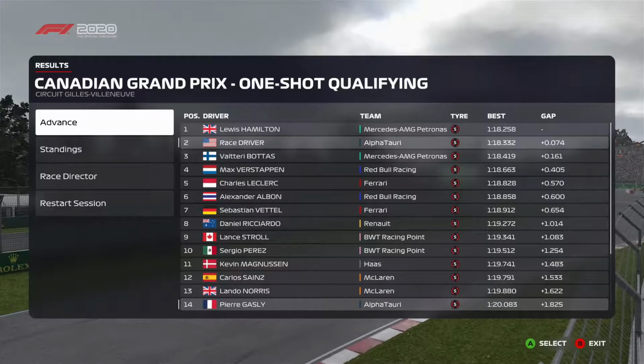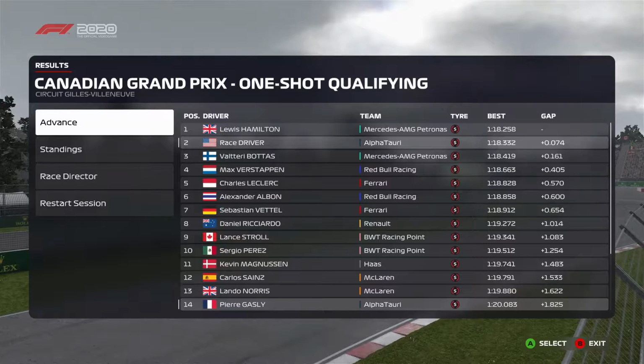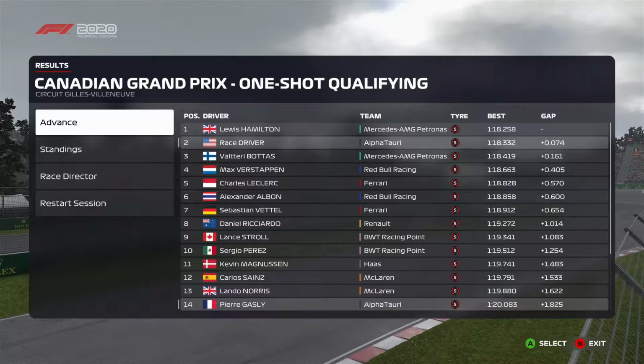Hamilton, the scientist, and Valtteri Bottas. With qualifying complete, all that remains is the main event. We'll be live and uninterrupted for the Grand Prix tomorrow, so make sure you join us then.